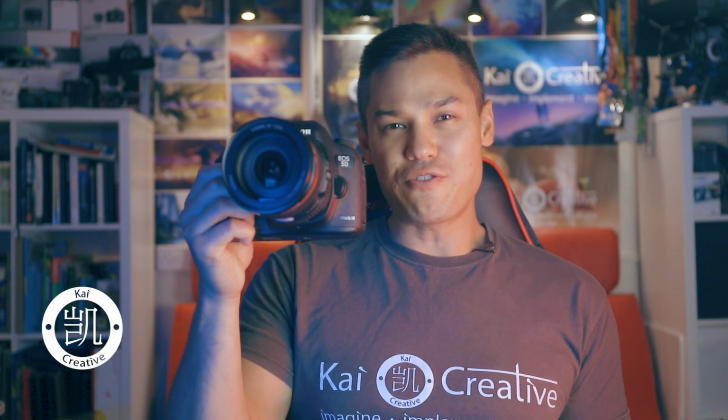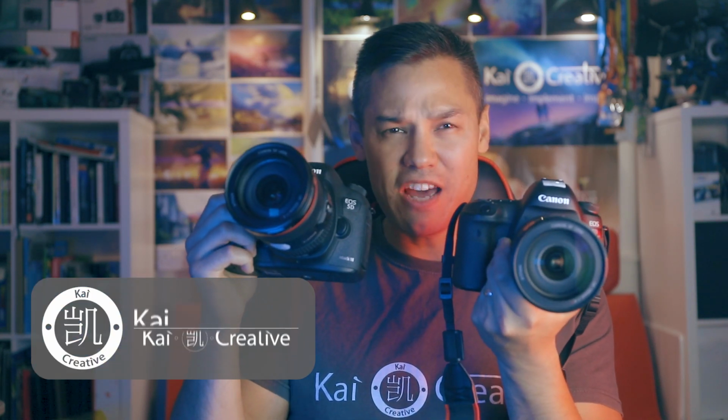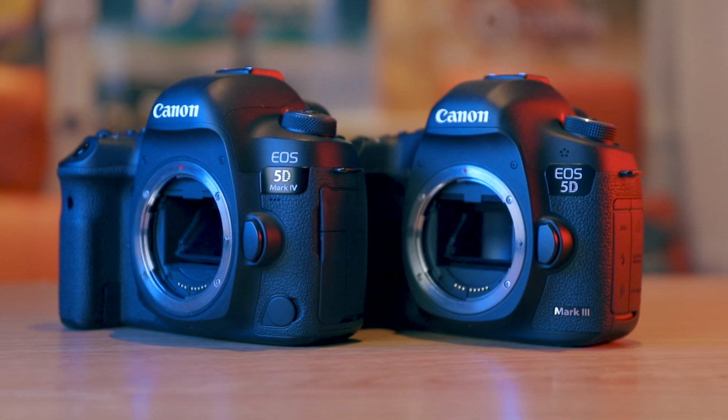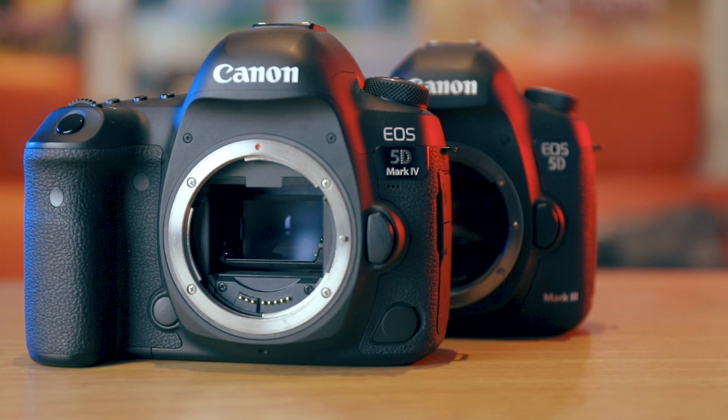The 5D Mark III and the 5D Mark IV. These two titans from Canon have been used by pros and amateurs the world over to create stunning photographs and captivating cinematic pieces. Now, with the release of more modern cameras like the mirrorless EOS R, many people seem to be trading in or selling off their older DSLR bodies to upgrade.